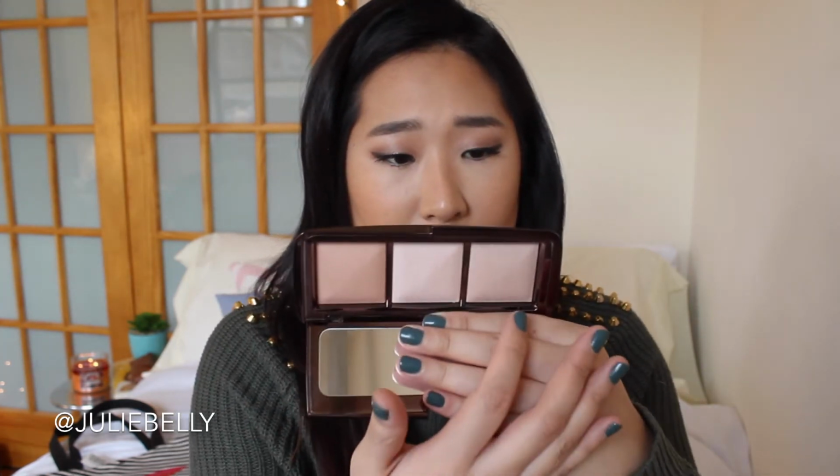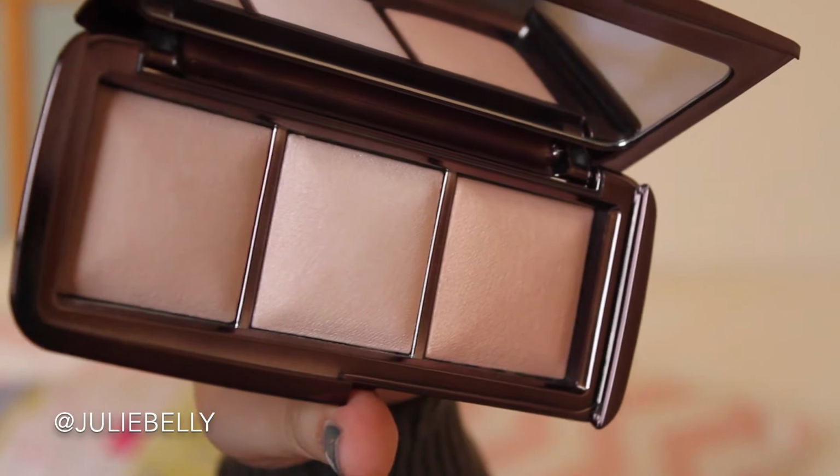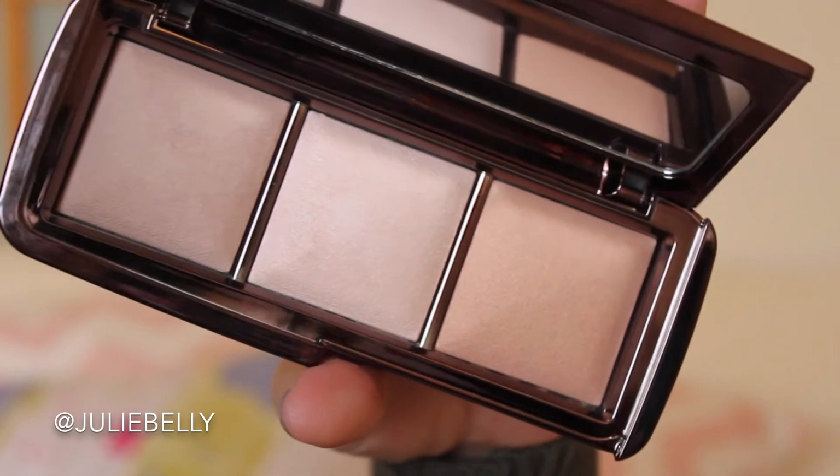This one, which is called Incandescent Light, is like a light, almost highlight. It has the most shimmer out of all 3. So I would just use that on my cheekbones. And then this one is called Dim Light, which I heard you can use as an all-over powder, and it just makes you look alive, like you have a glow coming from within. I haven't really figured out how to use this yet. I need to play around with it more, but so far I really, really like it.